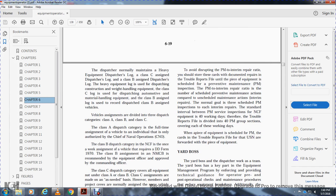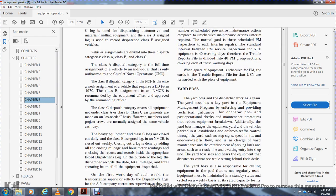The dispatcher normally maintains a heavy equipment dispatch log with a Class C assignment, and the dispatcher's Class B with the dispatcher log, and the heavy equipment log with the issue of the dispatching construction weight handling equipment is a Class C log. Dispatching automotive material handling equipment is assigned a Class B log. You have to record dispatch. The vehicle assignment is divided into 3 dispatch categories: Class A, Class B, and Class C. Class A dispatch category is full-time assignment of the vehicle to an individual, only with the authorized Chief of Naval Operations. Class B is the dispatch category with the NCF, only with the weekly assignment of the vehicle that is required on DOD form 1970. Class B assignment of the National and Navy Mobile Construction Battalion is recommended by the equipment chief and approved by the commanding officer.